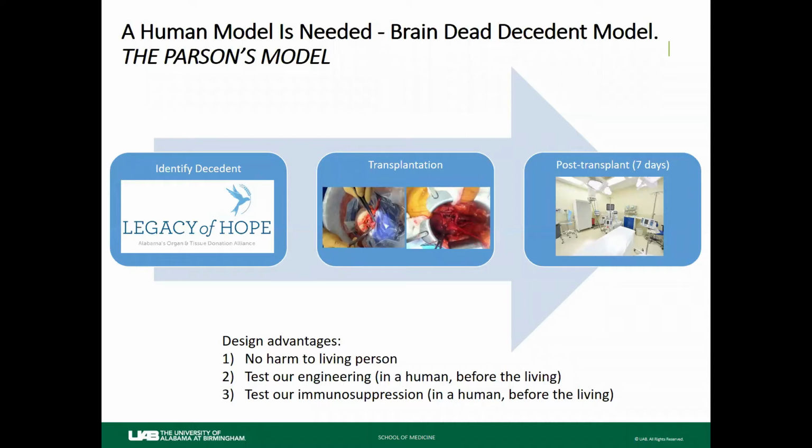So the design advantages of using brain death as a preclinical human model is that we could answer these questions without actually harming a living person. We could test our engineering in a human before the living, and we could test our immunosuppression. And I highlight this slide because this really has been an incredibly collaborative effort that involves not only UAB and United Therapeutics, but also our partners at our organ procurement organization, Legacy of Hope, as well as UAB Medicine. And that is really how the Parson's model came to be.